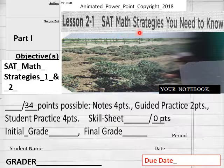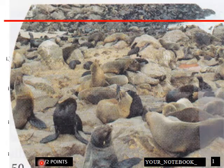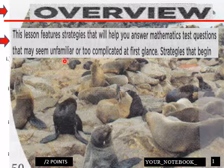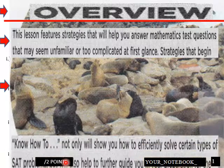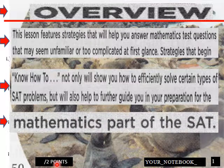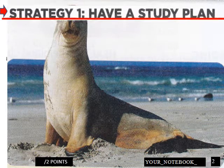Lesson 2.1, SAT Math Strategies You Need to Know. Strategies 1 and 2. Overview of this section: this lesson features strategies that help you answer mathematical test questions that may seem unfamiliar or too complicated. It will show you how to efficiently solve certain types of SAT problems, and will also help guide you in your preparation for the math SAT, which you want to score well on.